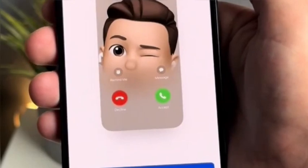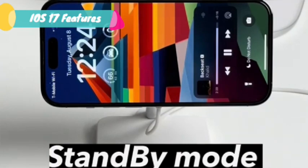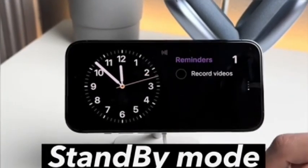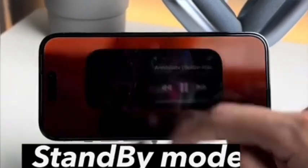Although there are hardware differences, both the iPhone 15 Pro Max and iPhone 15 Pro will run on the same iOS 17 software. iOS 17 may not have groundbreaking changes, but it does introduce several new features. The phone, messages, and FaceTime apps receive a bunch of exciting updates, and autocorrect is finally getting a significant improvement.